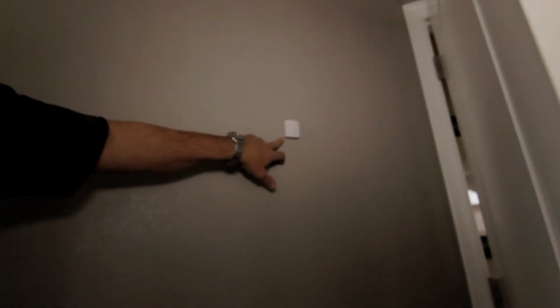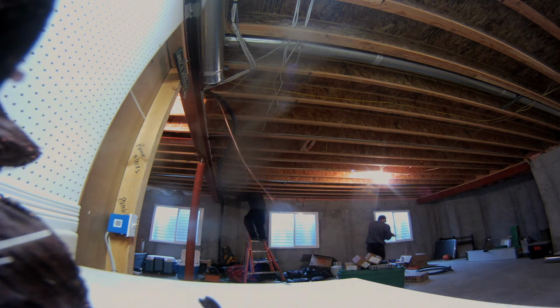This is the master bedroom. Behind the door here is a little tiny zone sensor. That's what controls the zone dampers to this room. The zone dampers downstairs will open or close and supply the perfect amount of heat or cooling to this room. Come on, I'll show you another one.